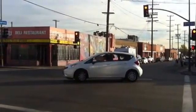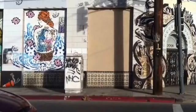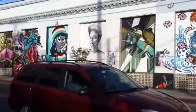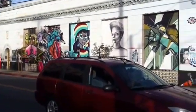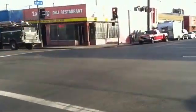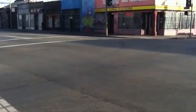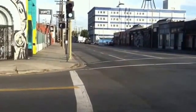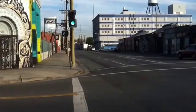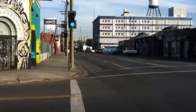7th Street. This building's always been very interesting with its ever-changing art murals on it. It's a great cornerstone of the neighborhood. And here we are, looking at what will be one of the detour roads, looking east on 7th towards the bridge that will carry a large portion of the displaced traffic.